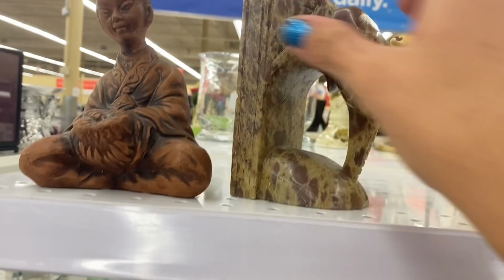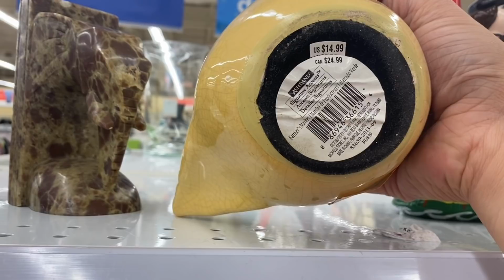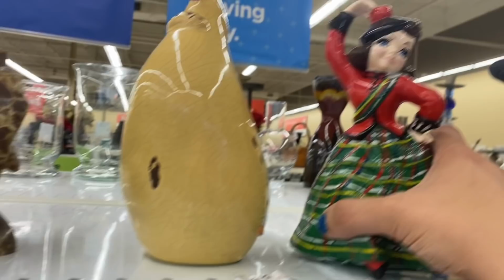Look at this. A soapstone, hand-carved in India. Elephant bookend. I wish they had two. There's a little chip, too. This, that's modern. Modern rooster. See, she looks cool too. Holland mold.